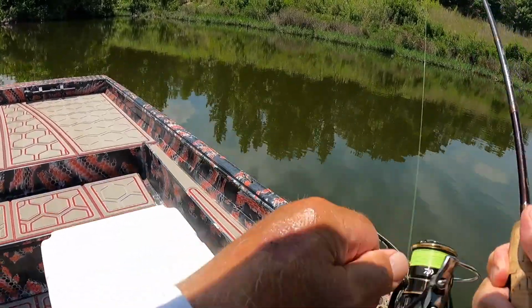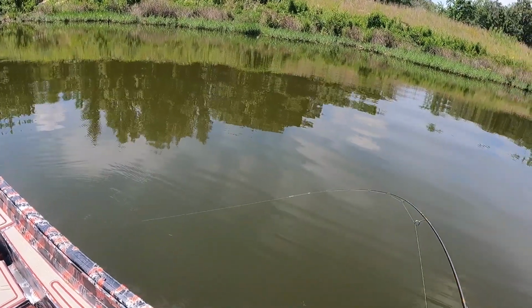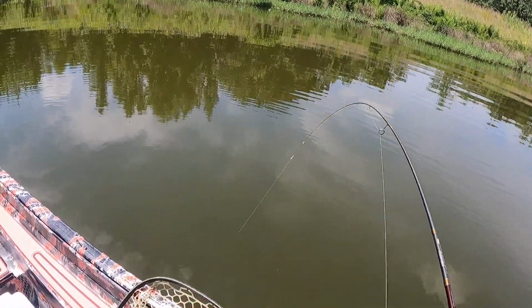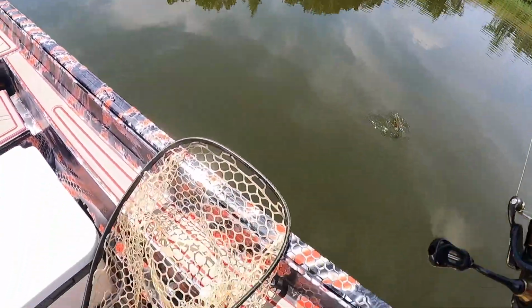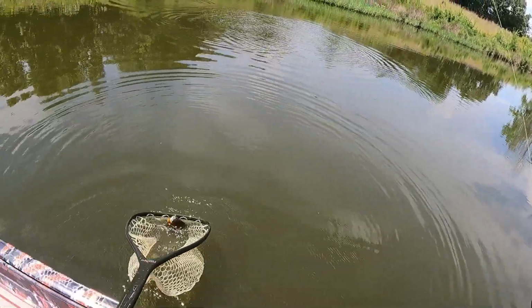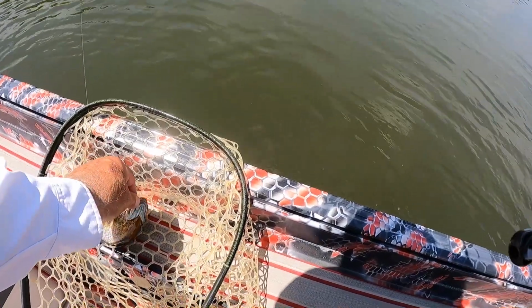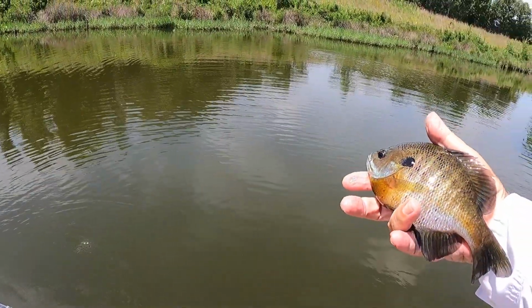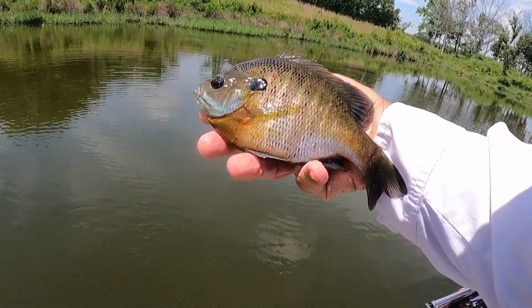Here we go. I think I'm going to call it a day on this one, folks, because it's gotten unbearable out here. On my third bottle of water. Let's see what we got here. Yeah, he's digging good. Let's get him up here. Oh yeah, nice chunky bluegill. There go the bass chasing some shad. All right. This is a chunk here. Absolutely beautiful fish. I wish you'd just look. That's an absolutely gorgeous fish. All right, let's get him back in the water.